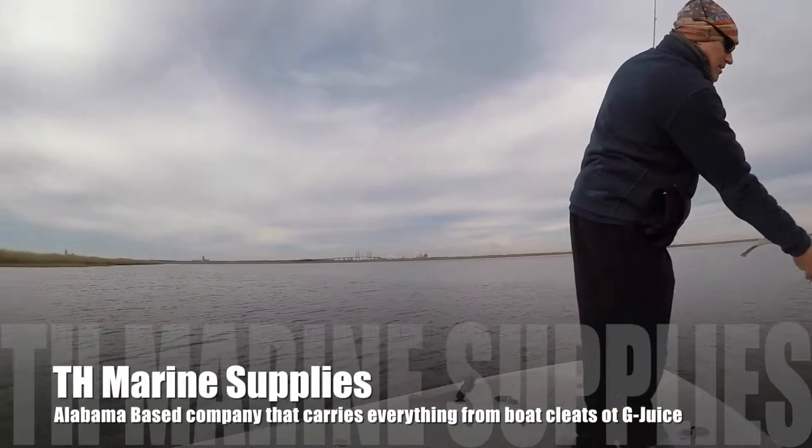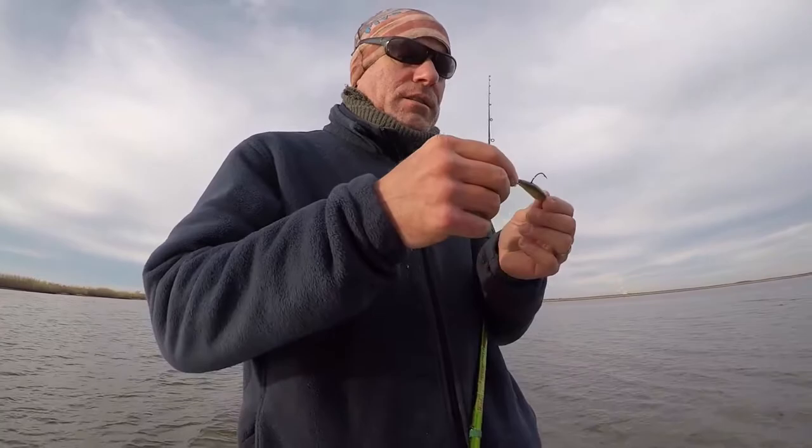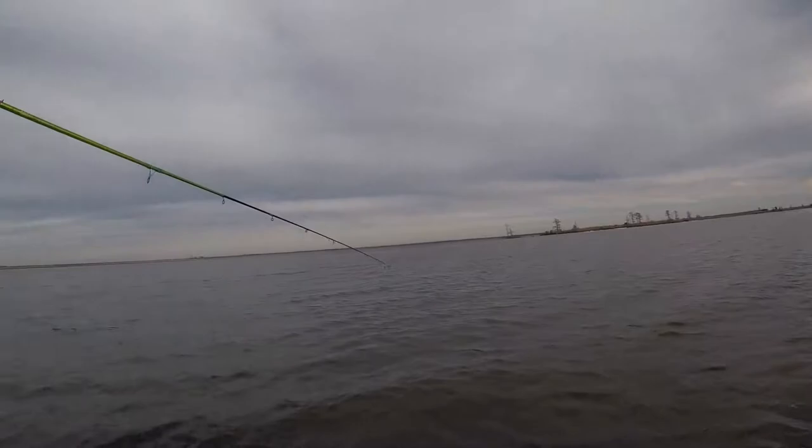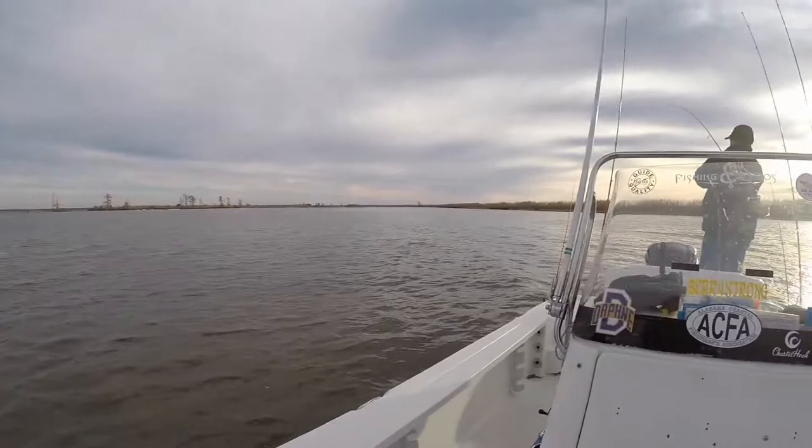What do you know, an Arkansas glove? That's your favorite lure in the whole wide world. Sort of a confidence bait. Uh-oh, Sammy's on. Just a little comparison between Florida and Alabama. See if it's effective. A lot of snook on that bait.